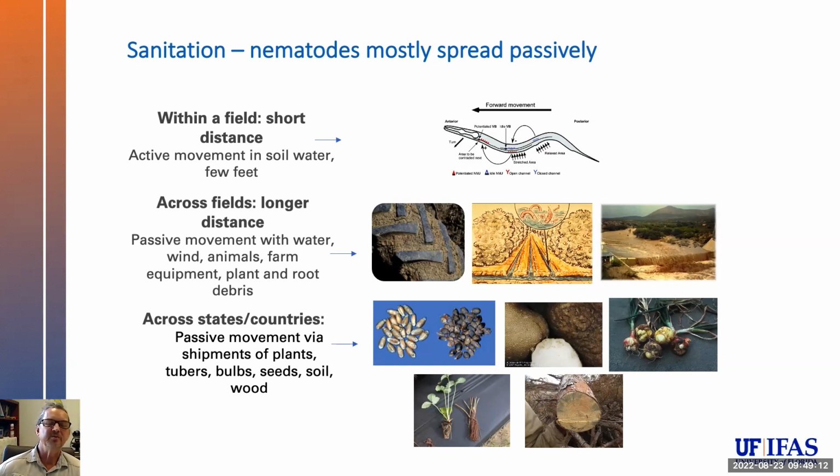So across fields, you may spread nematodes around through soil stuck to your tractor tires. If you get flooding events in or around your field, that's going to move nematodes around. And of course, across states and countries, some nematodes will be in tubers, potato tubers, sugar beet tubers. We find nematodes, occasionally or quite frequently actually, in strawberry transplants that come from out of state. So sanitation, making sure you don't introduce nematodes in your field, is another key component.